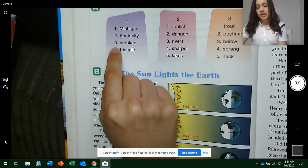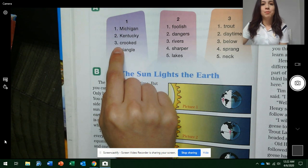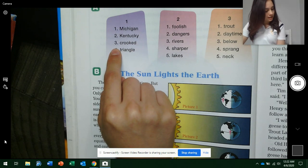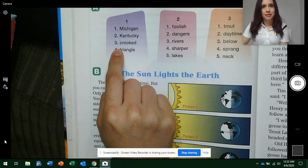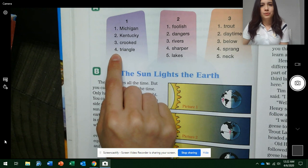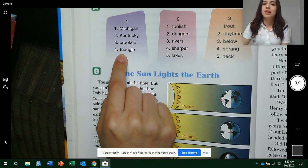Word 3 is crooked. What word? Get ready. Yes, spell crooked. Get ready. Awesome spelling crooked. Crooked is the opposite of straight. Everybody, what's the opposite of a straight line? Get ready. Yes, a crooked line. What's the opposite of a straight arrow? Get ready. Yes, a crooked arrow. Word 4 is triangle. What word? Get ready. Yes, spell triangle. Get ready.